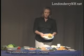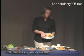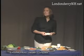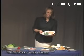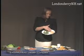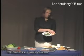So here I have a lean protein source, fish. Aim for fish at least twice a week is a good recommendation. This is only 3 ounces here. It's about the size of a woman's palm or the size of a deck of cards. So maybe you might find that you need 2 decks of cards to fill you up. So maybe somewhere between 3 to 6 ounces might be a reasonable serving size for your protein.